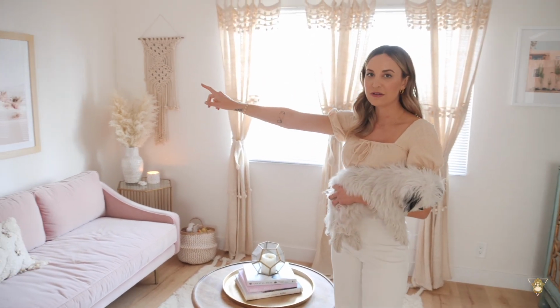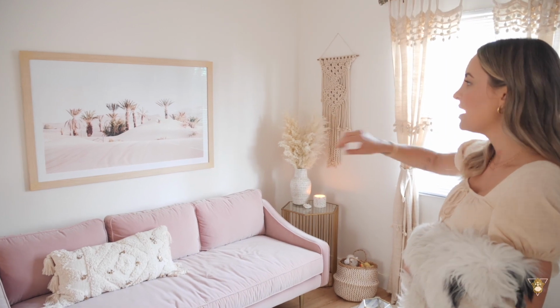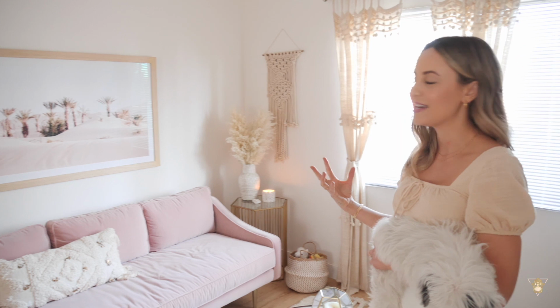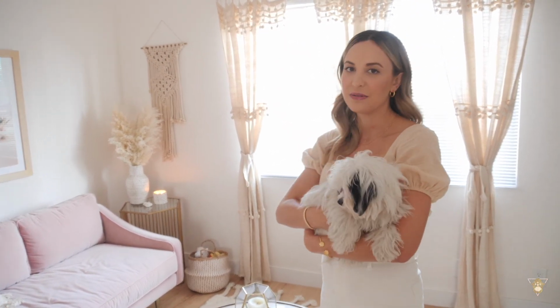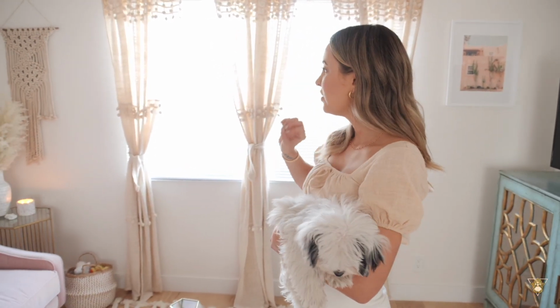I actually ordered this from a place in Australia. I think it's Art House & Co. And it just is so calming. It makes me so happy when I see it. I tried so many different prints above the couch, and I finally got this one and I'm obsessed with it. And I really love all the little touches.